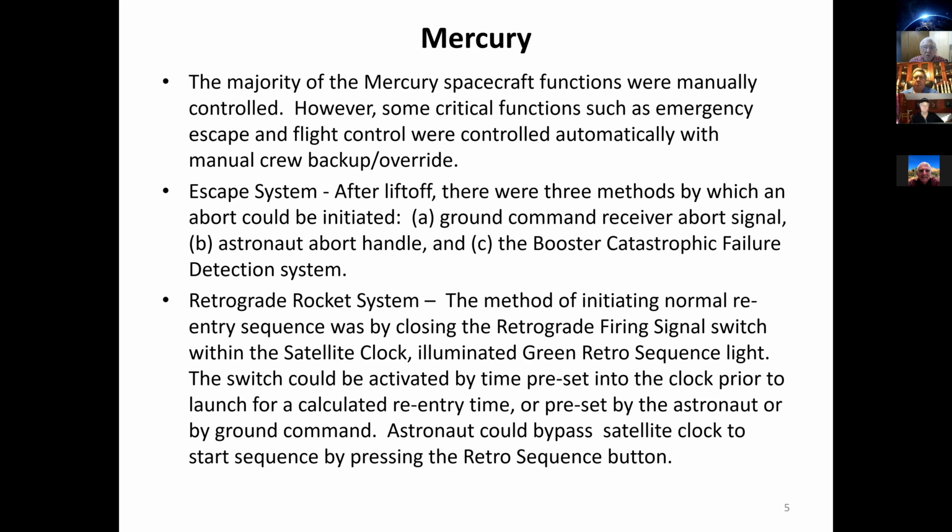Okay, Mercury program. The majority of the functions were manually controlled. Some critical functions such as emergency escape and flight control were automatic with manual backup override. The escape system for ascent could be initiated three ways: ground command receiver abort signal, astronaut abort handle, or the booster catastrophic failure detection system on the Atlas launcher.